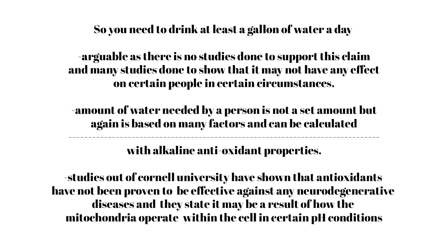So you need to drink at least a gallon of water a day with alkaline oxidant properties. So you need to drink at least a gallon of water a day. That's arguable because there's been no studies to support this claim. Dehydration is an issue that's kind of prevalent, but there's been no studies that you have to drink at least a gallon of water a day, and it's never been a substantiated claim.